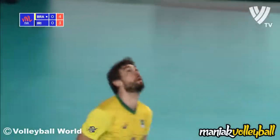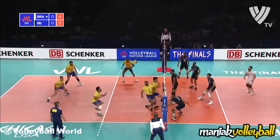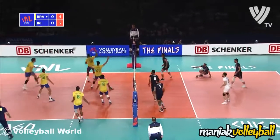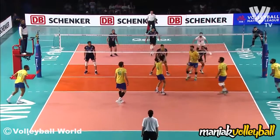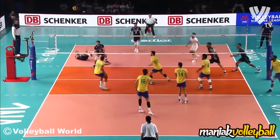Some numbers on Lucarelli, maybe in certain positions, maybe they feel like they have an advantage serving him with float service. But in that rotation, Tala's the libero, did a great job of stepping in and taking that ball for them. Well, that's going to count. That is going to count. That is brilliant. Absolutely brilliant from Marouf, because he dug that onto the leg. Oh, then he was Saeid.